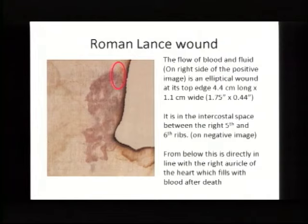One of the things that's found on the shroud on the right side of the image is a flow of blood and fluid. It's on the right in the positive image, but in the negative, which will be the true-to-life case, it will be on the left. It's an elliptical wound, 4.5 centimeters by 1.1 centimeters wide, a little less than 2 inches by half an inch. And anatomists have shown it's in the intercostal space between the right fifth and sixth ribs.